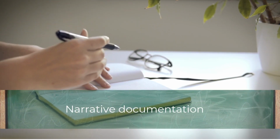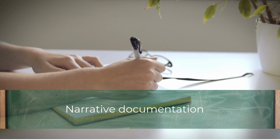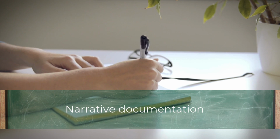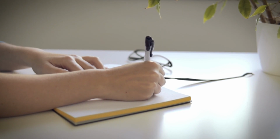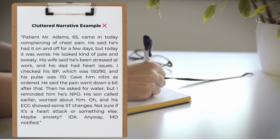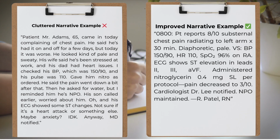Narrative documentation is like storytelling in nursing. It can be chronological. It has free text notes detailing patient status, care, and outcomes. This is the documentation that is like a mini novel, right? It can be flexible, but beware, without discipline, it becomes like a rambling story. So, therefore, you want to use it for unique cases, but you want to be factual, accurate, complete, and timely.